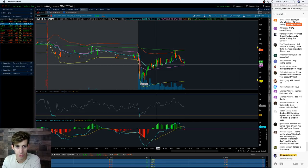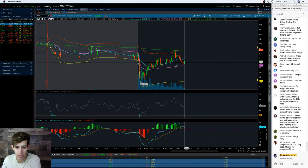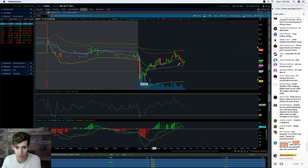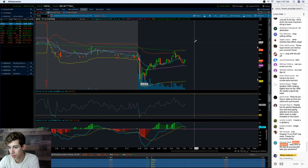Look, just like we said for JNUG, it made a nice little push up to the SMA line and then got rejected, just as expected. Now it's showing signs of making higher lows. Do you see this? As it pushed up, it didn't go as low as it was before. We might see a change of direction, maybe something to look out for. That's why I have my alert set up here.